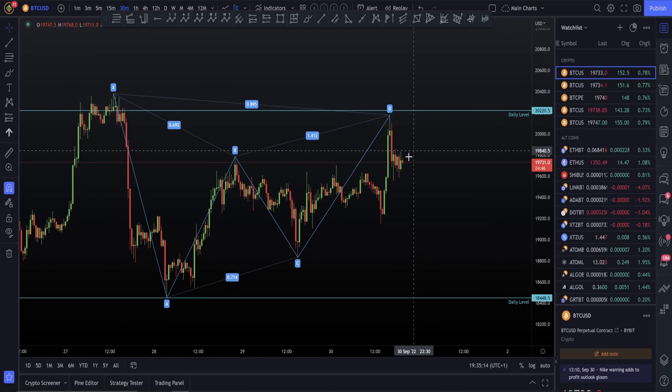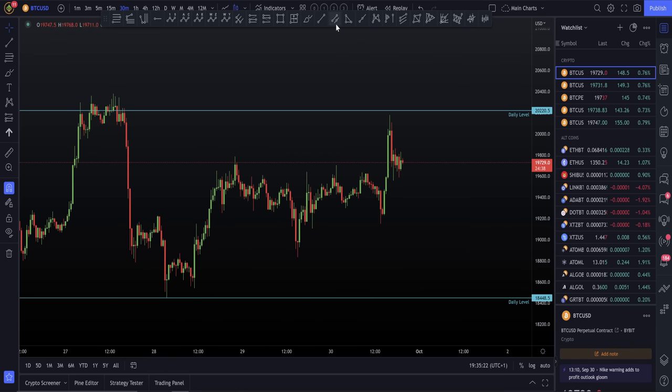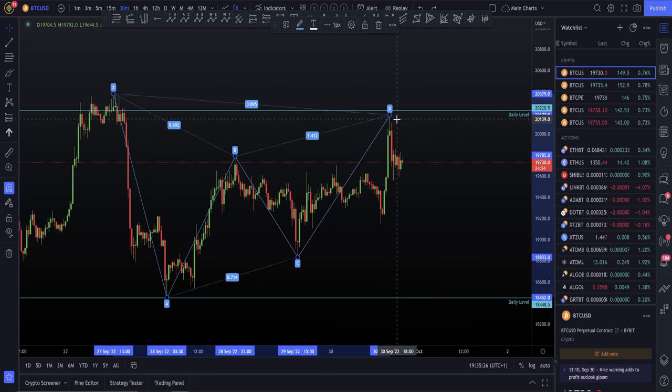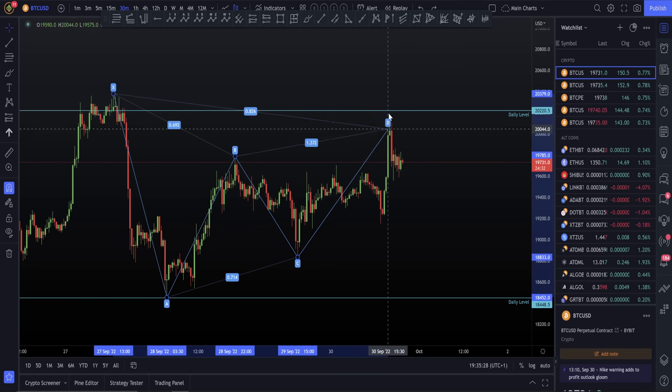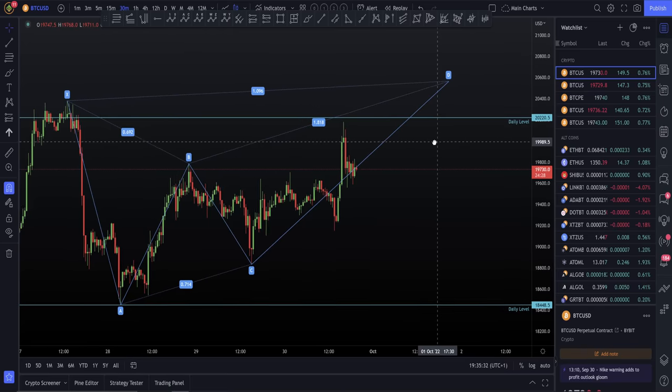We have a few different options, right? The more times we test a level, the weaker it gets, be it resistance or be it support. What we can actually do on here is remove this harmonic now, because this for me has hit target. Okay, we do have the option of D expanding up here. Let me just show you. This is obviously a really valid trade. And if you took that short position, that's brilliant. You can literally have your stop loss at entry.